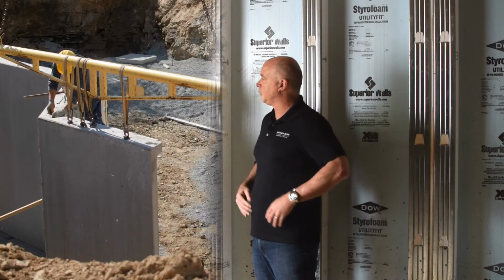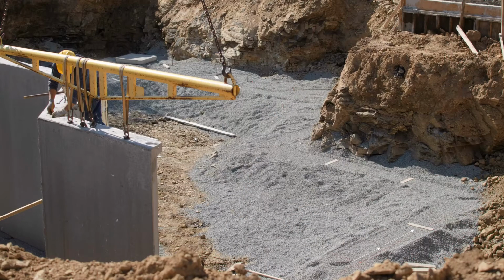Yeah, absolutely. Right. So one of the differences between our system and traditional foundation systems is that it sits on a gravel base, which allows the water to flow freely to the drainage systems and move freely underneath the slab. So there is no footing system that can sometimes act as a dam, but it does allow the water to flow freely down to the drain tile.